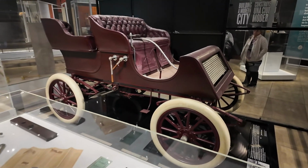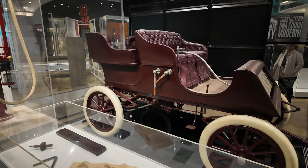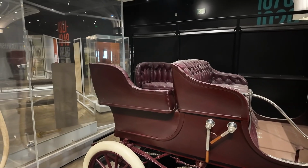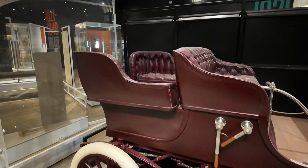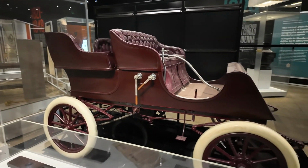Looks like a horseless carriage. I like how the back kind of sits like at a 45-degree angle, almost like a side saddle, a little bench in the back. See, they didn't make cars like that again. Something you just cruise and relax in.